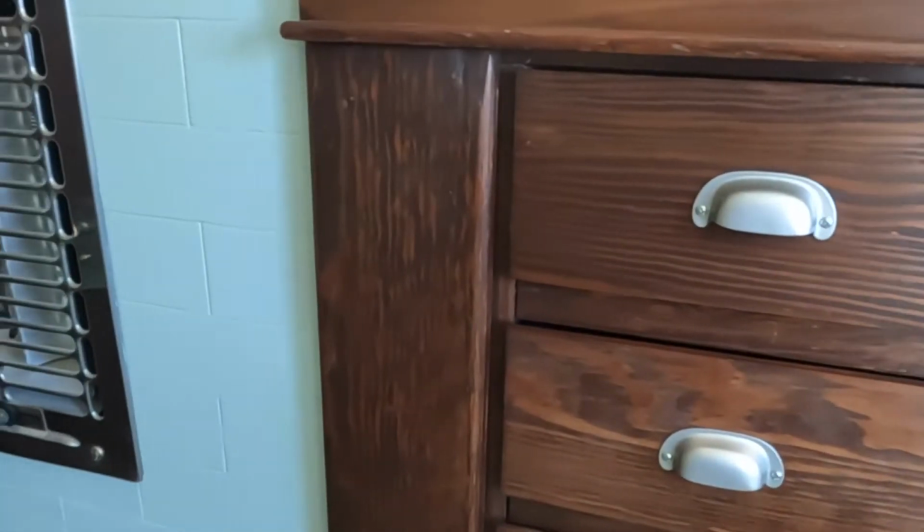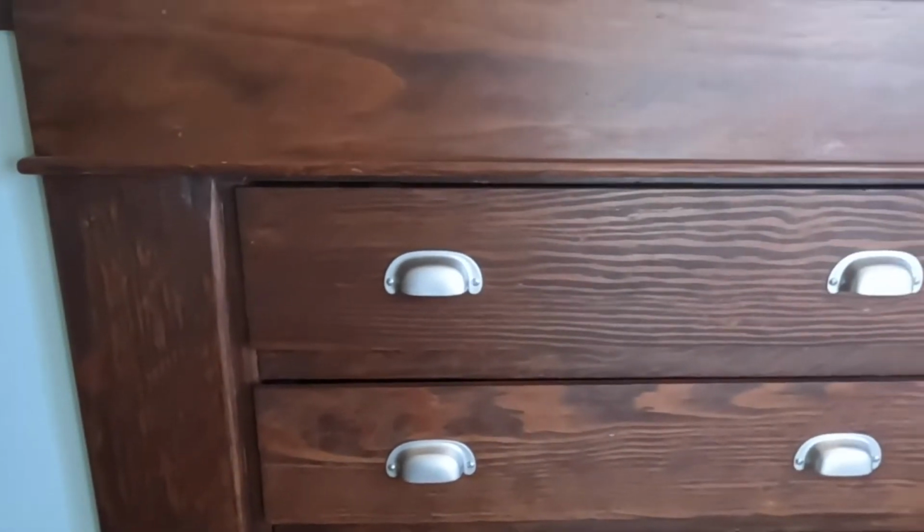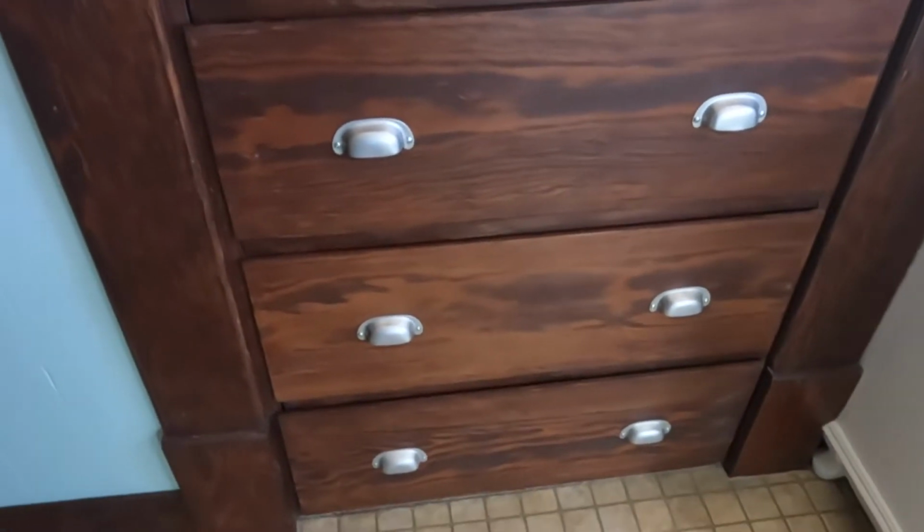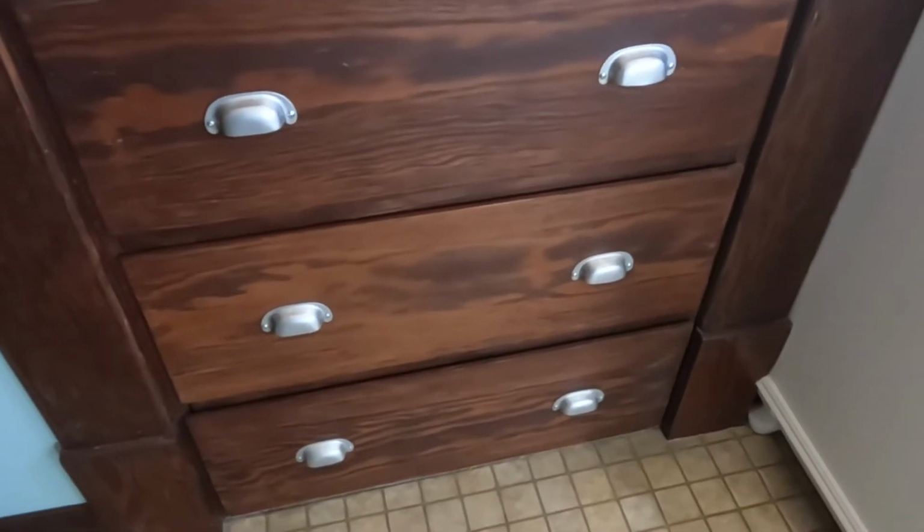These are the drawers that are in my upstairs bathroom. And it's a kind of interesting story, actually. This house was built in 1909, and there was no upstairs bathroom. So this was an actual third bathroom. So these drawers were put in back in the day for the person who was here.